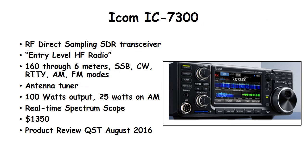came out with the 7300, which was described in the review as an entry-level HF radio, which I kind of chuckle at when I see what entry-level HF radios were like when I was a novice in 1952-53. Software-defined, 160 through 6, spectrum scope, and a lot of other features. And when you consider that the price difference between 1952-53 and now is approximately a 10x factor, that would have been a $135 radio in the early 50s. So it compares quite well with what you could buy for $135 in the time when I was a novice.